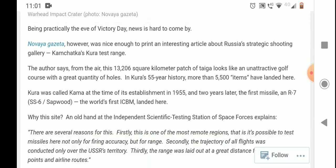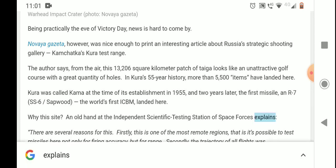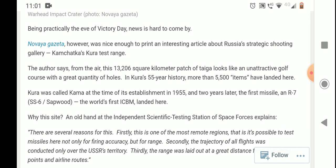Kura was called Kama at its time of establishment in 1955, and 2 years later, the first missile, an R-7, the world's first ICBM, landed here. Why this site? Oh, excuse me. Why this site? An old hand at the Independent Scientific Station of Space Forces explains. There are several reasons for this site.